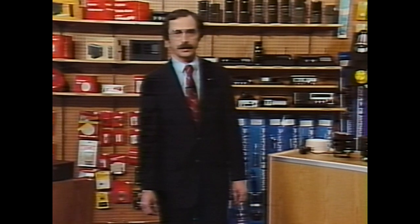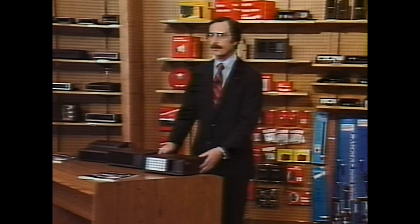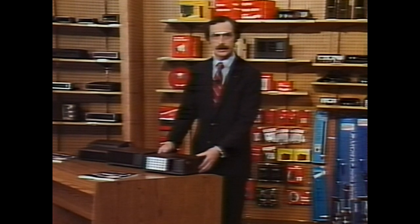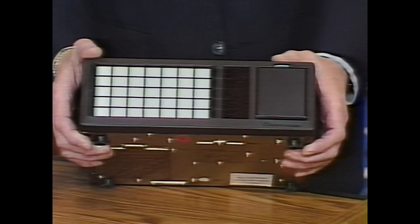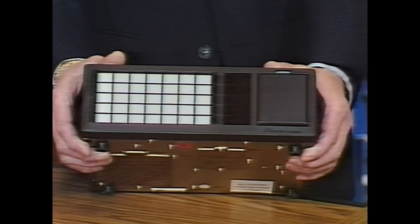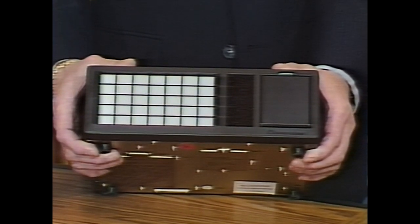We're going to talk a little bit about motion sensing, which is an ideal system either for an apartment dweller or possibly for a homeowner that doesn't want to do any wiring. The 49305 is the latest thing in motion sensing technology. It uses passive infrared and it detects the intruder both by body heat and motion.